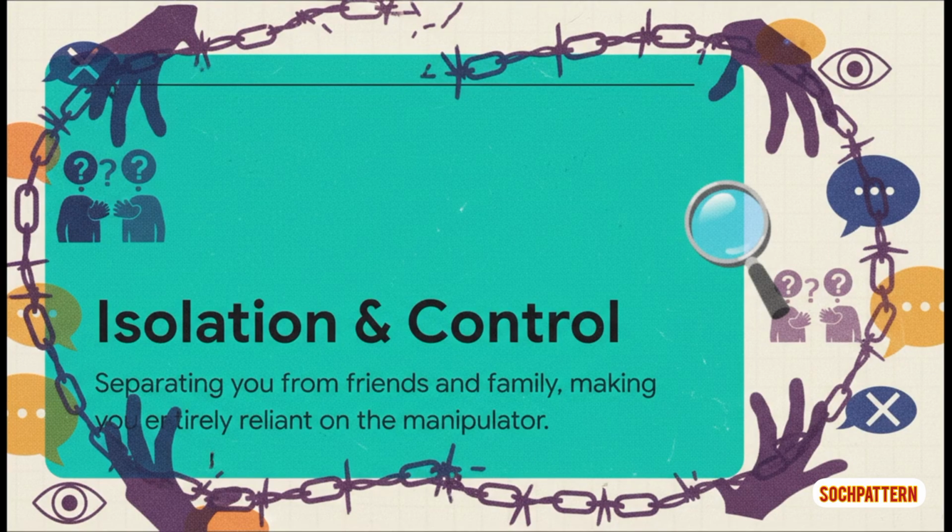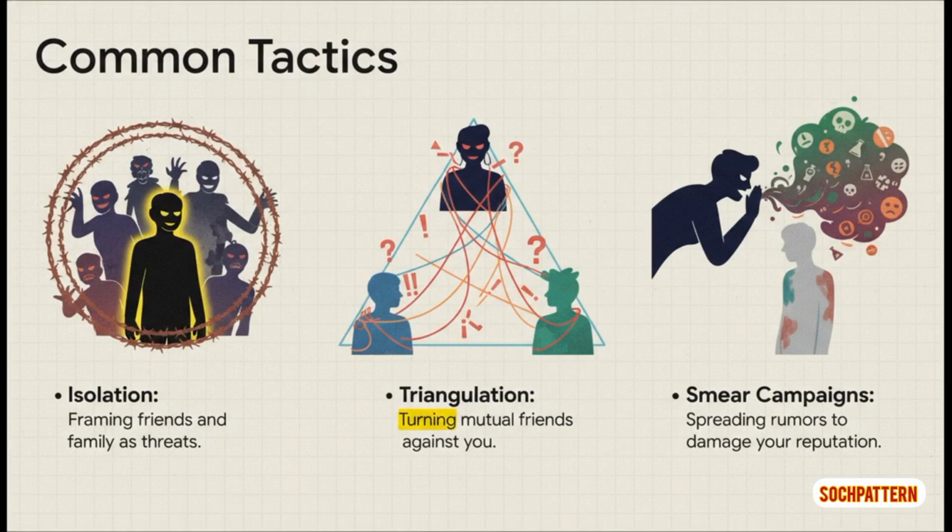So why? Well, it's because your friends and your family, they offer perspective. They're the ones on the outside who can see what's really happening and sound the alarm. By cutting you off from them, the manipulator makes sure their voice is the only one you hear. And they use a few key plays to make this happen.